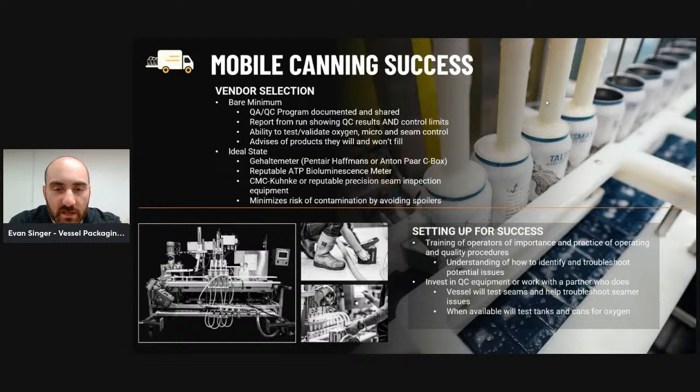Not every mobile canner, and not every brewery, will have the resources to invest in this. The Gehaltometer and the seam inspection equipment could each be as expensive as a new truck, and not every brewery is able to make a decision on purchasing a piece of equipment that size. So while that's not an investment that you can make in-house, it's good to work with a mobile canner who can. And when it comes to factoring in whether you should or shouldn't invest in your own can line, the quality equipment definitely needs to factor into that decision.